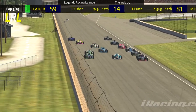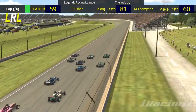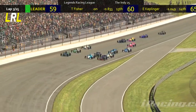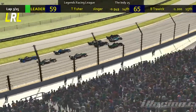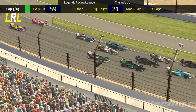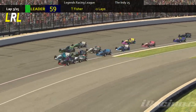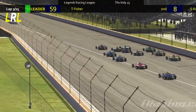Eric Keeter on the outside, making it 3 wide for second. He might get up to Thomas E. Fisher. Yeah, he does. There's 3 wide for the race lead here, down on the back straight on lap number 3. There's a 3x3, 2 rows deep. Brendan Timon, Jalen Battle, I believe, on the inside, or in the middle, actually. Actually, no, he's on the inside there on the 3rd row, I believe. Yeah, he is. That blue. Thomas E. Fisher still leading us.